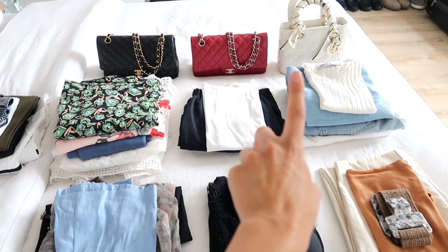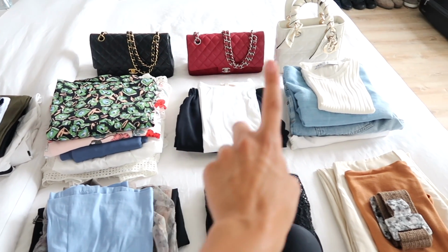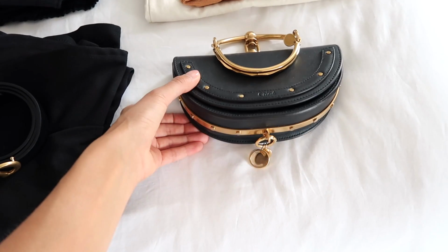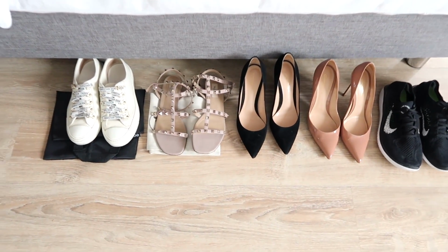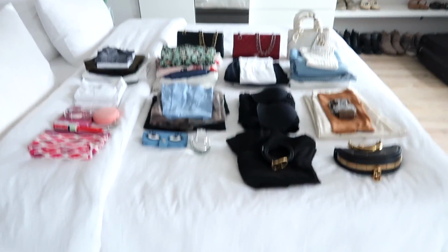I've also got the bags laid out here that I'm going to be taking with me. So I've got my black Chanel, my red Chanel, my little white Lady Dior, and then also this Chloe bag for certain evening looks. And then over here at the bottom of my bed, I also put out my shoes. So again, everything is really clear.